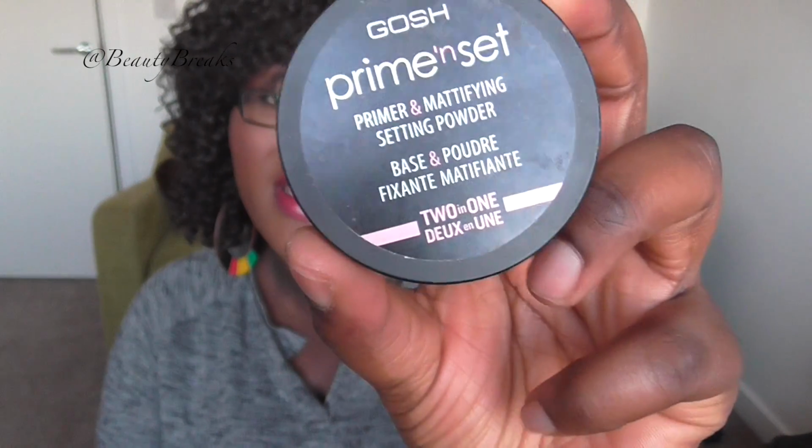The last thing I want to mention this week is the Gosh Primer and Mattifying Setting Powder. That's just what it looks like there. Gosh is a European makeup brand, I think, that they sell in Boots. Do they sell it in Boots? No, Superdrug. I know they definitely sell it in Superdrug.